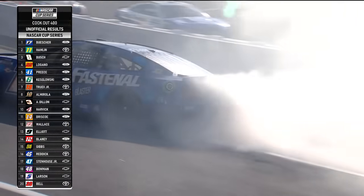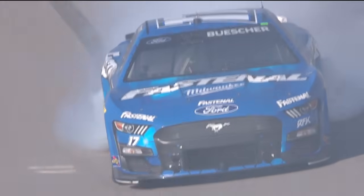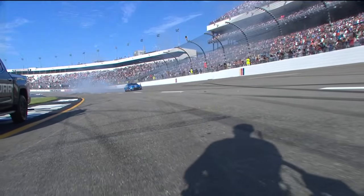Caution late in this one made it harder for Buescher. But what a launch he had on the restart. This checkered flag moment brought to you by Advance Auto Parts.